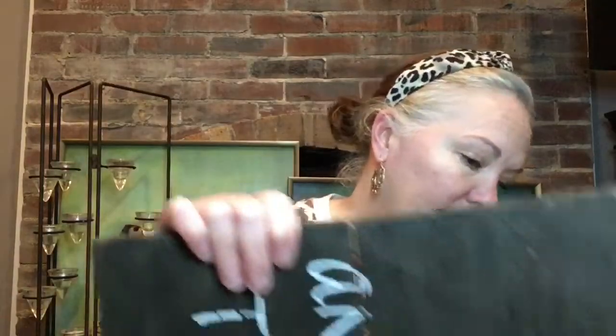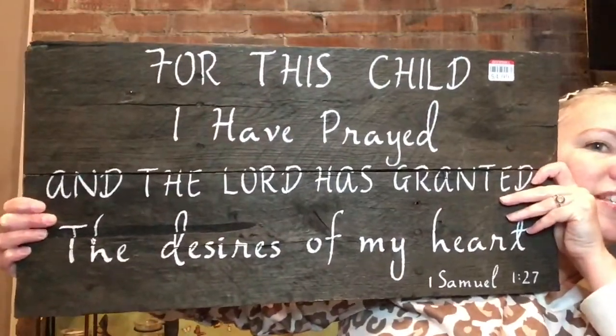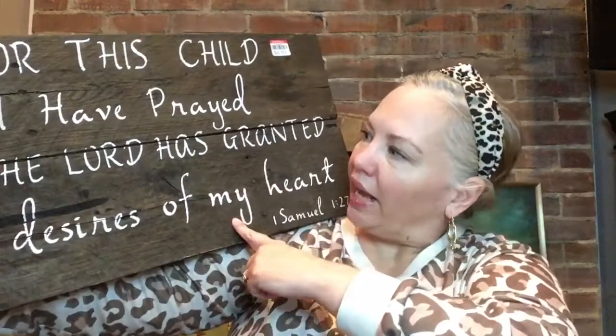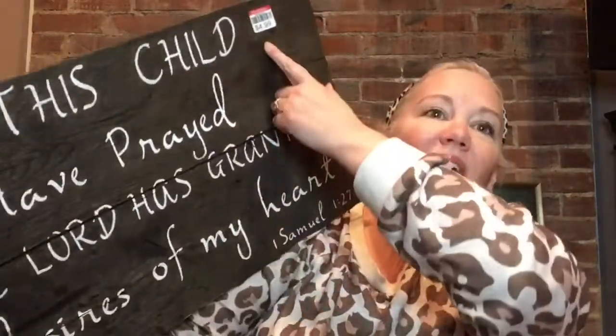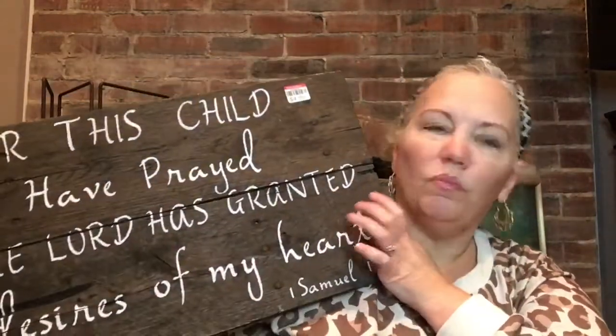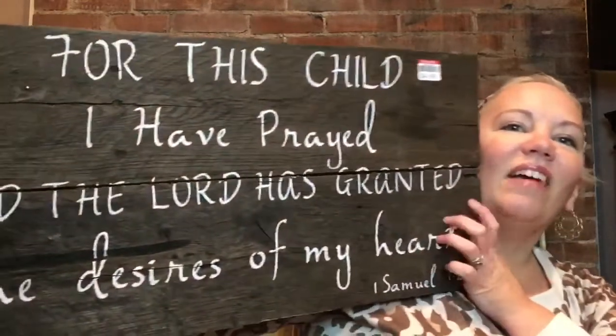I got this. I don't know if we can see it all, but it looks like it was handmade. It's signed on the back, and it says, "For this child I have prayed, and the Lord has granted the desires of my heart." And that's Samuel. It was half of $5, $2.50. I might clean this up a little bit and maybe do a whitewash or something. A friend of mine had a baby, and I was going to give this to her. As we prayed for that little one, and she's here.